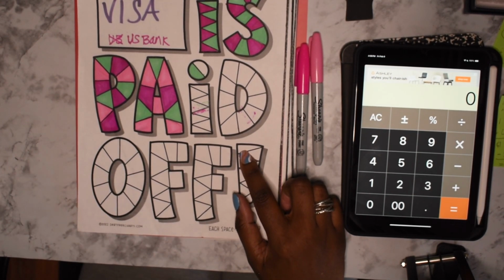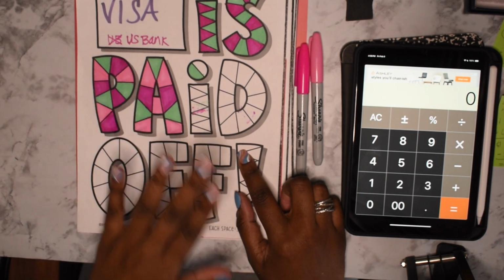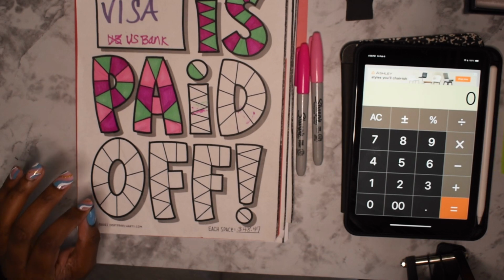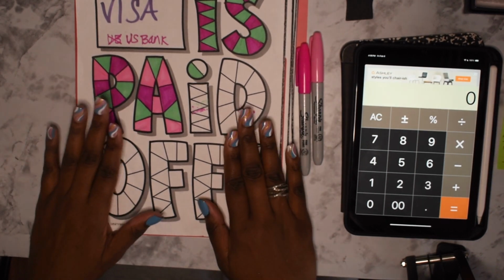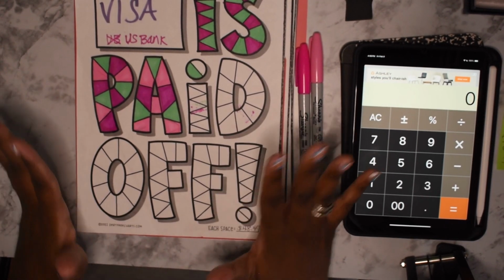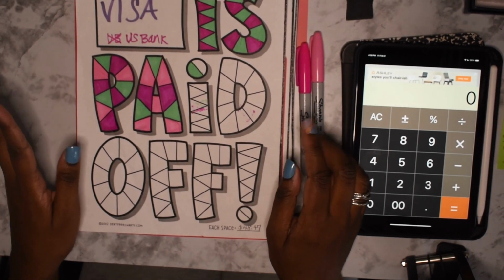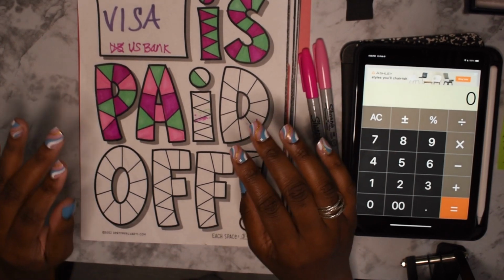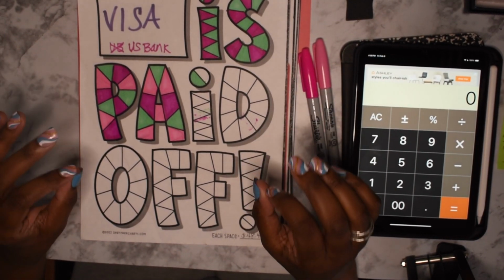So this card especially, I was not trying to charge anything else on it. However, if you saw some other videos that I made this month, you know that we recently lost one of our dogs, which was my puppy Mason. I call him a puppy. He was almost 12 years old, but I still call him a puppy. But he had several medical issues towards the end of the year.